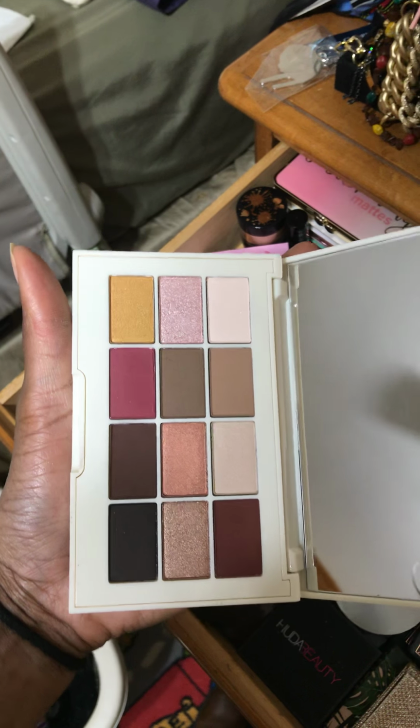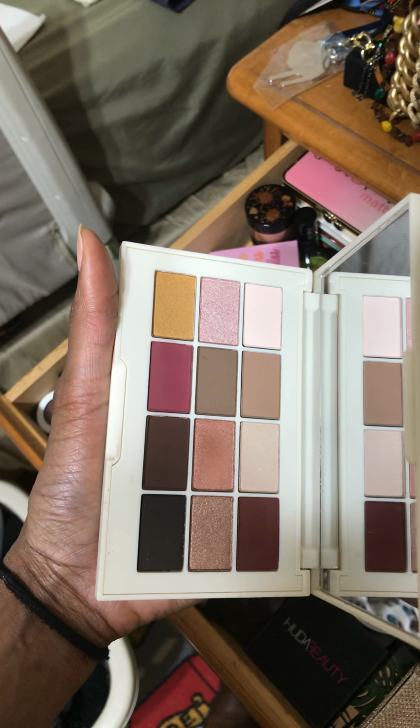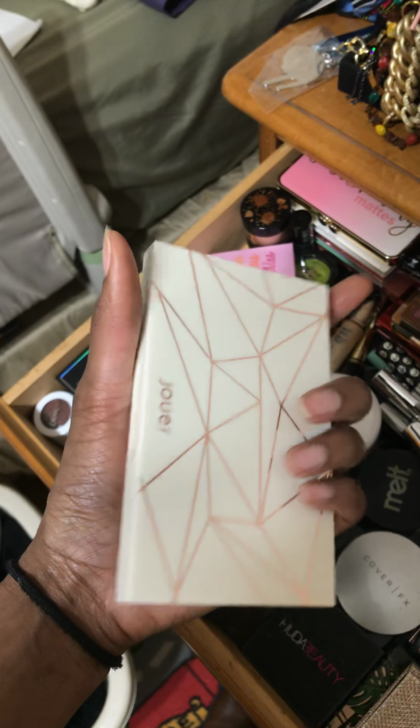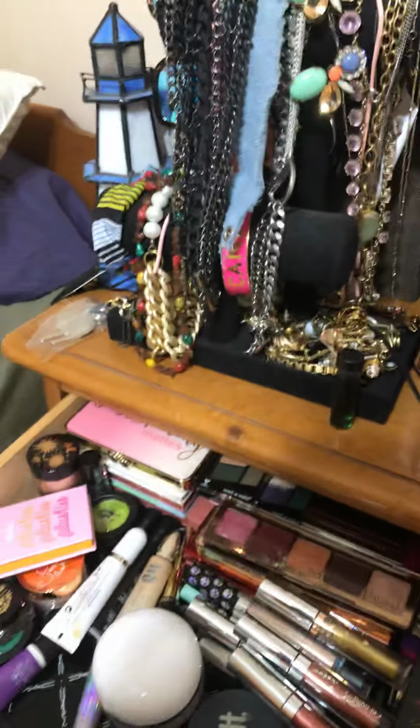I did an eye look with it yesterday before the cameraman got here, and then she showed up, and that's how we ended up making the haul video. But it looked okay. I mean, the mattes feel nice. The shimmers are okay. It's not a wonderful palette, but since I just got it, I'm going to go ahead and keep it for now. Sorry, let me get my fingers out of the way. Throw that over there. We'll put this on the dresser to keep for right now.